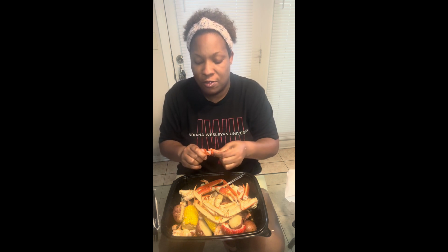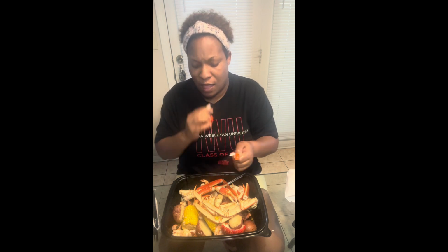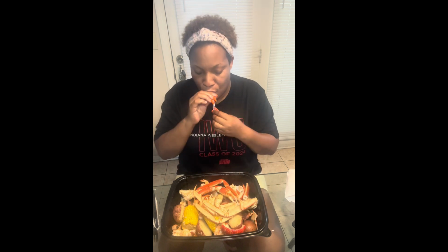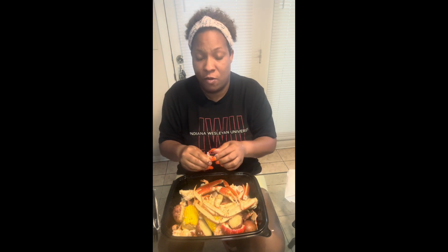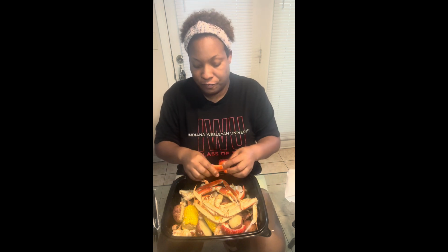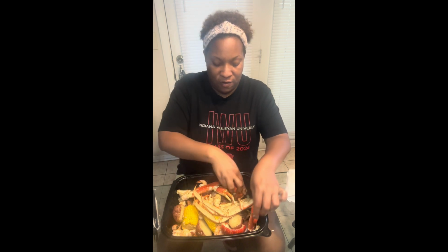So the first thing that I would say is they could season it a little bit better. You know, I don't see the difference in just the regular snow crab. I don't taste the Cajun flavor at all, which sucks.